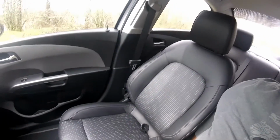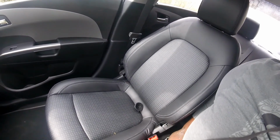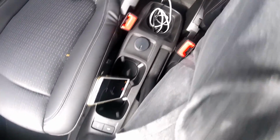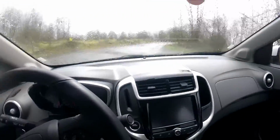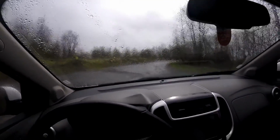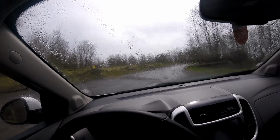But my biggest gripe, besides the quality of this interior, is just no center console. So right down here in the middle, there's just 3 cup holders and no center console. I feel like if there's a center console here, it just adds a lot to the comfort of the car. And because it doesn't have a center console here, this car is not as comfortable as it possibly could be.